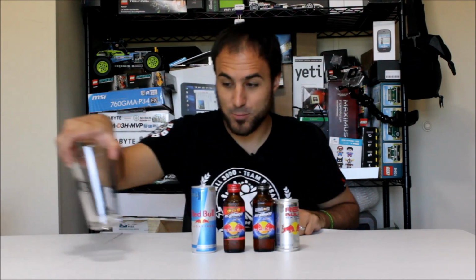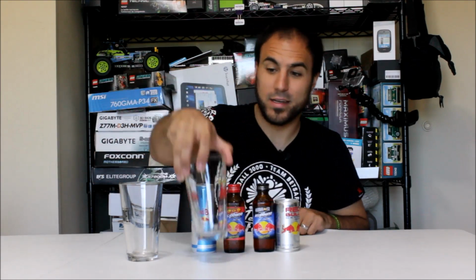So along with my new cans of Red Bull, I've got some glasses so we can take a look at what makes each one of these things a bit different. So first thing we're going to do is pour them all out, take a look at the color, and take a look at one of the most obvious differences between our American Red Bull and the other ones. Of course, there are some size differences.